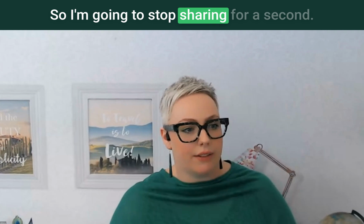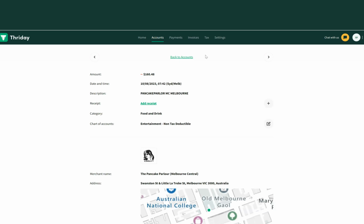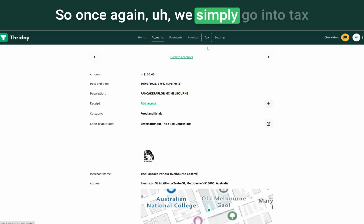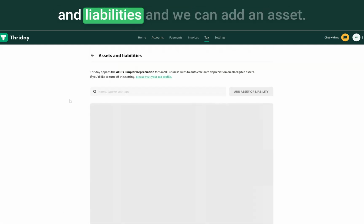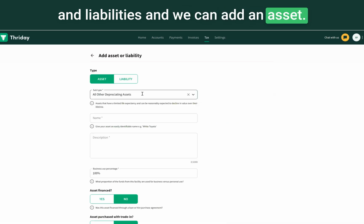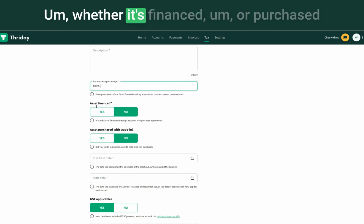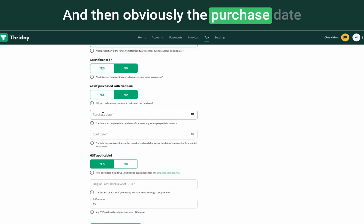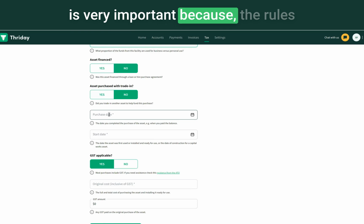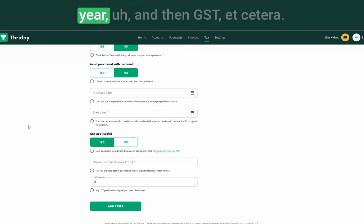So I'm going to stop sharing for a second. And did you want to show people how easy it can be? Sure thing. So once again, we simply go into tax, and then we go down to manage assets and liabilities, and we can add an asset. Just follow the bouncing ball here, super easy. Again, business use percentage is important here, whether it's financed or purchased with a trade-in, also very important. And then obviously the purchase date is very important because the rules can change from financial year to financial year, and then GST, etc.